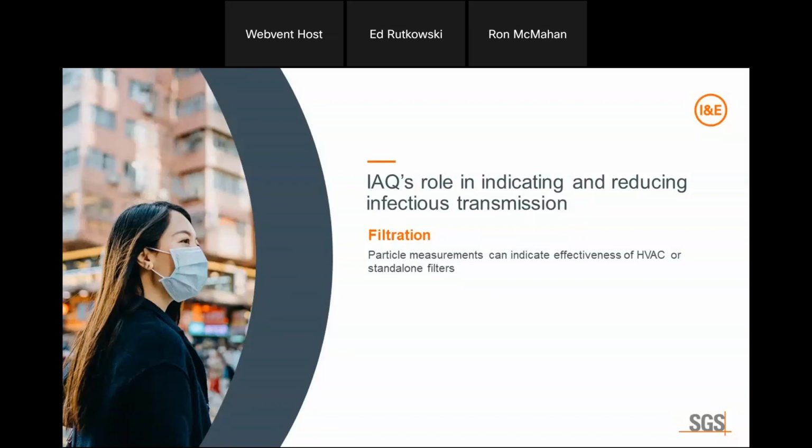So the first one obviously is filtration. Particle measurement can do a lot of this. There are a lot of older buildings in the world that do not have mechanical ventilation, so there are things going on to try and filter the air. It's critical that we move forward with this, and that we understand filtration is a primary component. The White House, EPA, and CDC have all come out with guidance about filtration and ventilation.